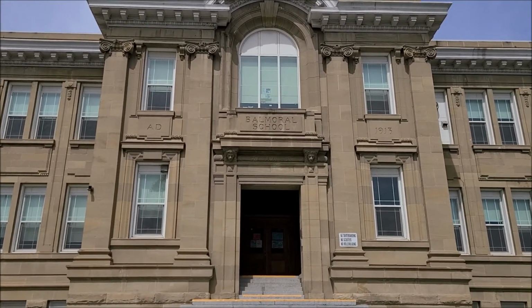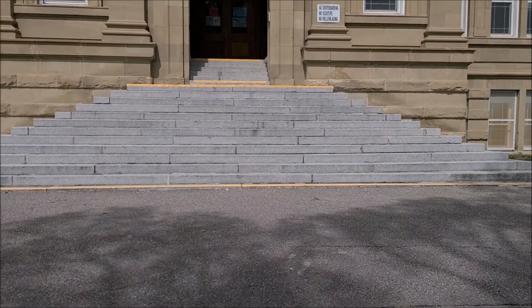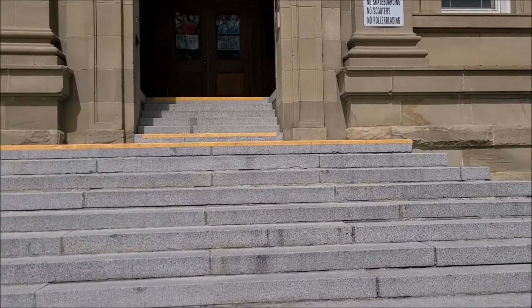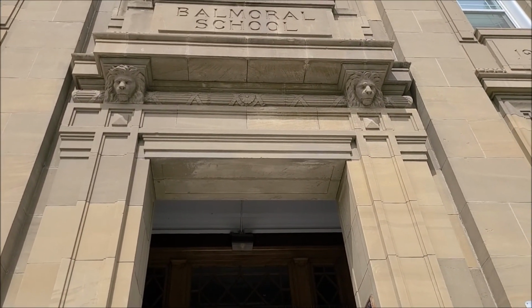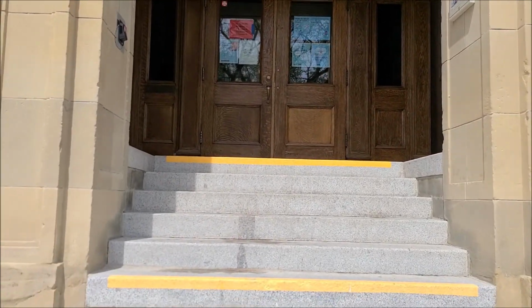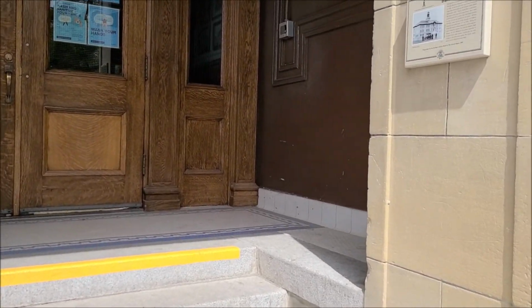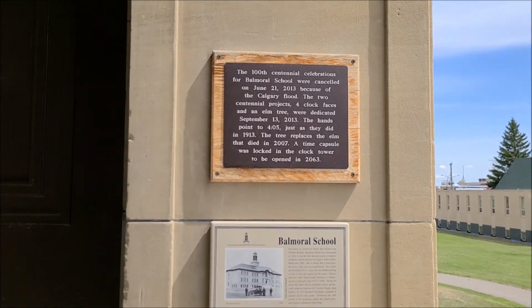But yeah, you could see Balmoral School, AD 1913, when they started. You can definitely tell these steps are very, very vintage as well. It just feels weird walking up these steps. But this definitely screams history. Oh, you can see more lions and the wild rose. I just love to look at this building on the outside. But let's bring up the plaque that's right here on the front of the school. As you can see, some history here.